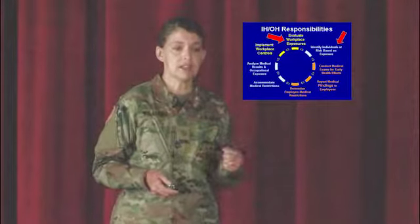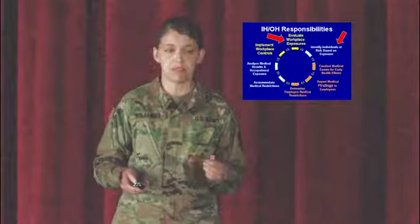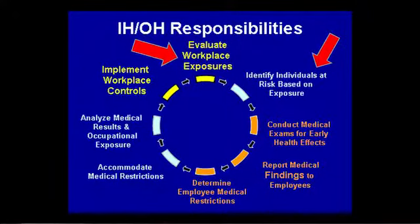So the industrial hygiene or occupational health responsibilities in this nursing process cycle is to evaluate the workplace exposures, identify individuals that are at risk of an exposure, work with safety to decrease those exposures as much as reasonably possible while still completing the mission, and then implement workplace controls.